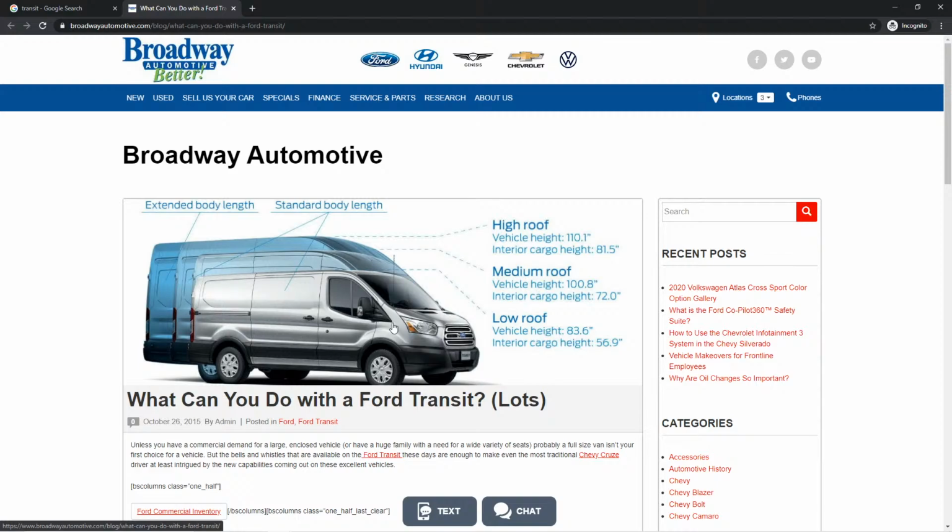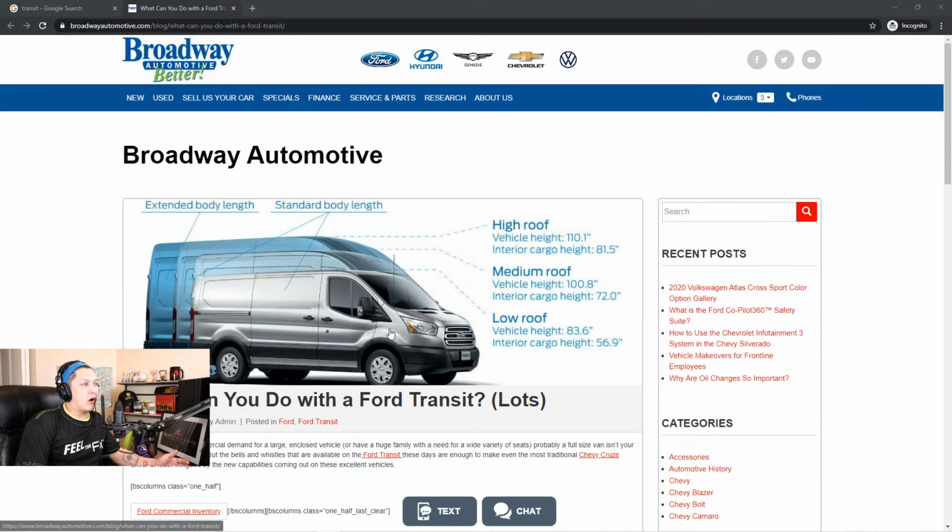We need space as window tinters. We need space, so you don't need the hauling power, right? You don't need the heavy lifting, so you don't need like the 3500s or 2500s. You can get away with the 1500 all day long. The only time you'd want to maybe go with a heavier one is if you were towing maybe a trailer behind this, but then at that point it's a lot.